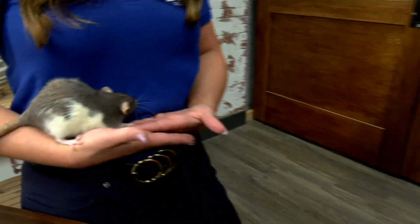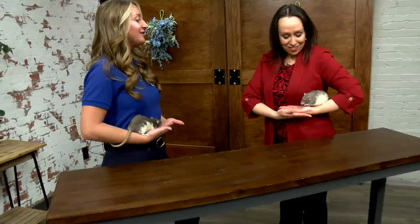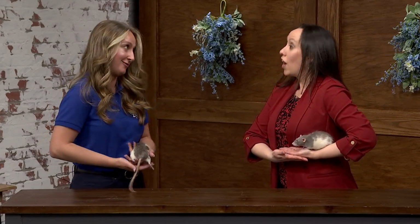And what do they eat? They are omnivores, but in the wild they're considered scavengers. So they can eat just about anything they find. Seeds, grains, fruits, vegetables. They can even eat carrion, which is the stuff left over by other predators in the wild. I see. I like how you put that.